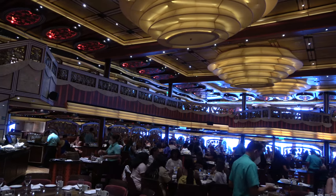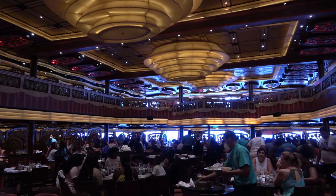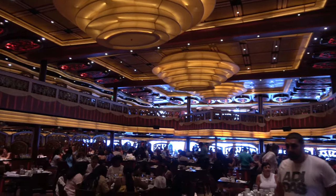Located on decks 3 and 4 in the back of the ship, you'll find the Posh restaurant. Now on our cruise, this is used if you have that set time dining. So if you have early or late dining, this is your dining room. But today is Sea Day brunch, and this is where Sea Day brunch is.